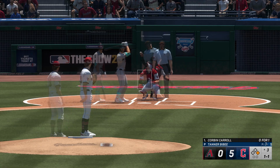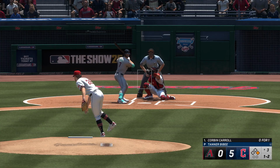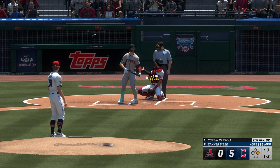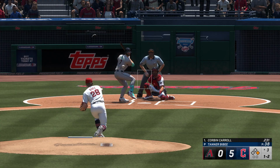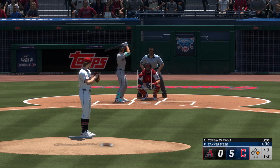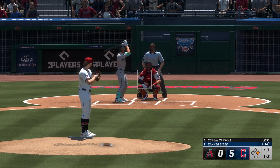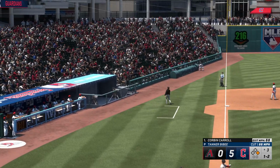They tried to get him to chase on a slider down and away. That one catches the zone, and the count is 1-2. Runner at first with no outs here. Fouls it off, still 1-2. Knocks that one away, and we'll do it again. Fights that one away, still 1-2. Perdomo gets his lead at first, nobody out. Foul ball left side, he'll see another.